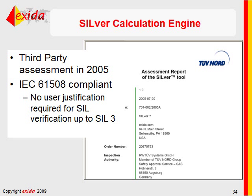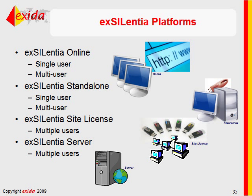All tools. One must have confidence in any tool used in the world of safety. So I just like to note that the Silver calculation engine, the tool used to generate the results, has been certified per 61508, and there is a certification report available from TÜV Nord. It can be used up to SIL 3. SIL 4, you need to do extra verifications.